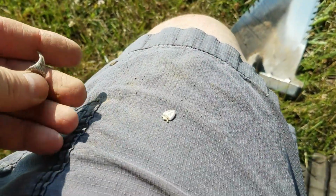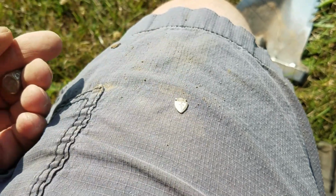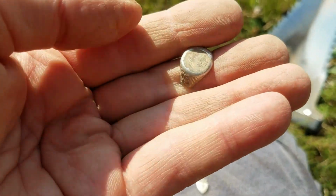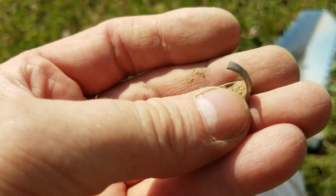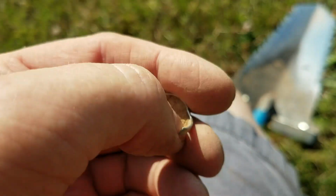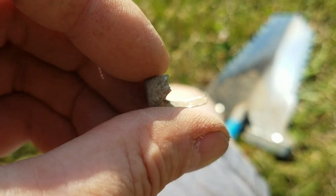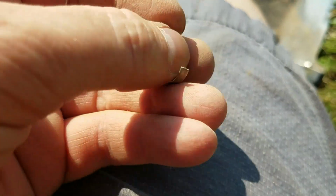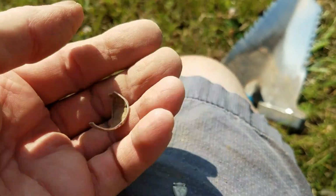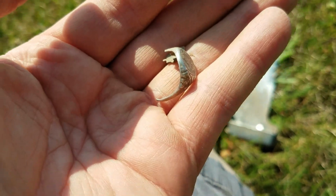Okay, this is a little bit interesting. I found part of a ring. This little center section here came off. I don't know if it was just glued on or what, but I think I might have part of a silver ring. If I look careful in there, it's upside down and not in focus, but I'll show you when I get home. I think right on the inside of that piece of band right there is the last part of "sterling." So we'll check it when we get home, but interesting find.